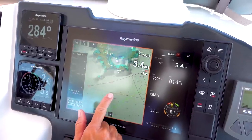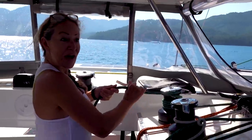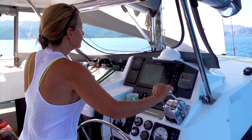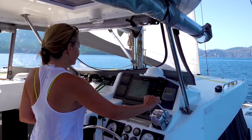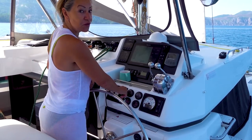That's still good. There we go. We are safe. Three point 7 knots. I think we could put the entrance.